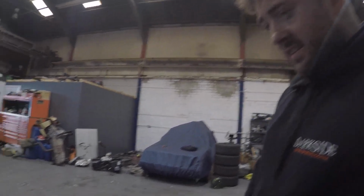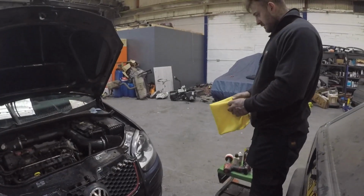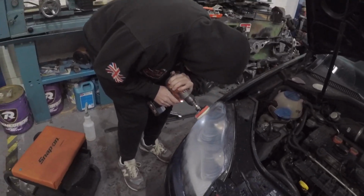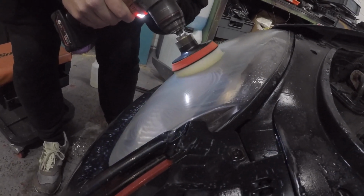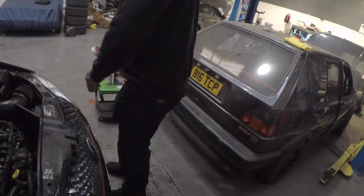Smells nice. Whoa, that looks mint. So then we've just got to do this one now, and then we've got to stick some Chinese carbon on it. 30 quid. Loads better. Sullivan Detailing is now in full swing. How about that? Have I missed anything? I'll carry on for you. No, you've not missed out. I just want to make sure it's even.